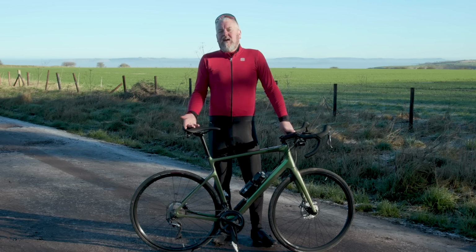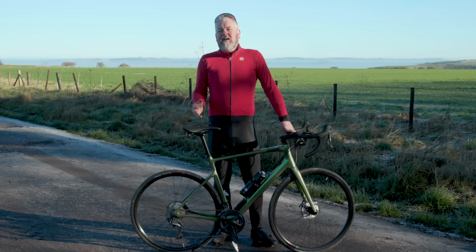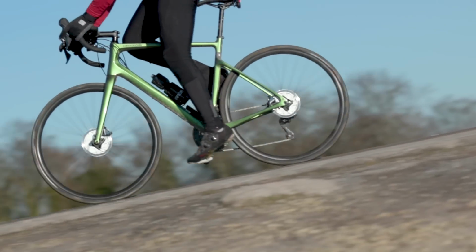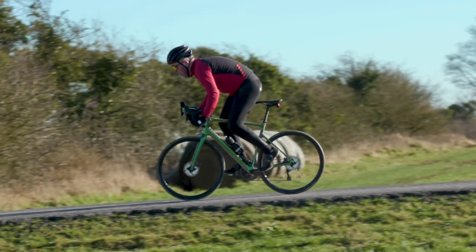This may come across that I'm somewhat down on this particular new Synapse, and that's certainly not the case. I'd rather be testing a bike from the more affordable end of the range on launch than one that's been dressed up with the very best of the best. The new Synapse rightfully keeps its place as one of the best endurance bikes around.